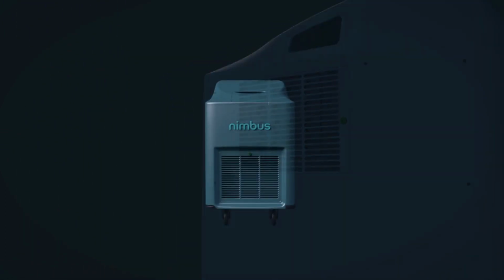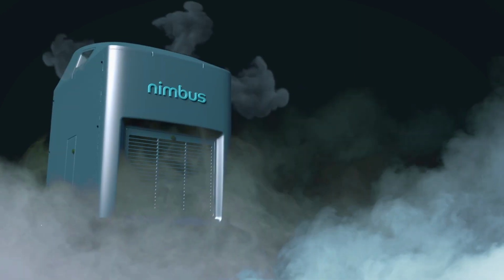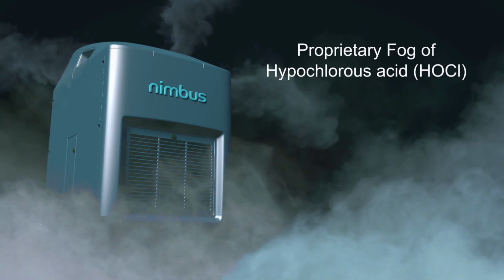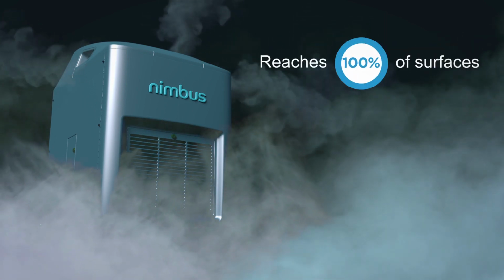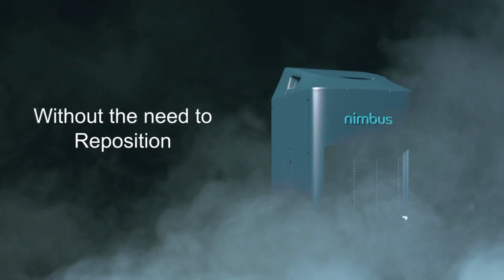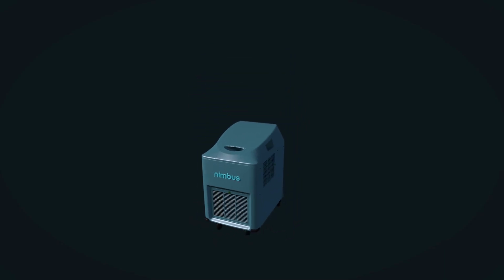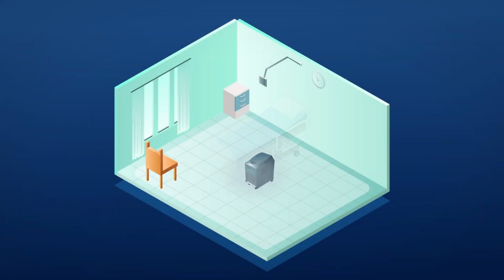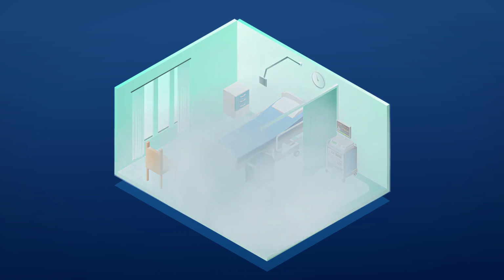Introducing Nimbus, the latest advancement in automated whole room disinfection. The Nimbus robot produces a dense fog of proprietary hypochlorous acid that reaches 100% of a room's surfaces without the need to monitor or reposition the device during its disinfection cycle. Since Nimbus is handling the disinfection, the EVS tech is able to focus only on the necessary manual tasks before moving on to other rooms or responsibilities.